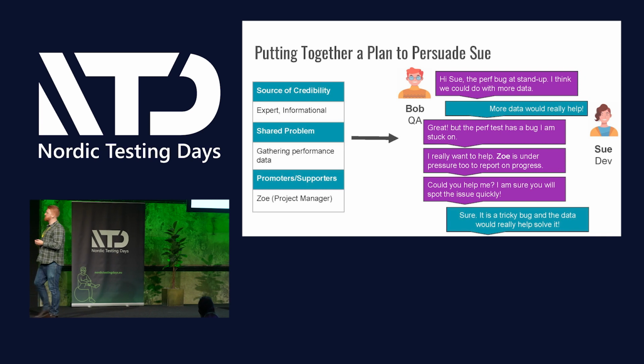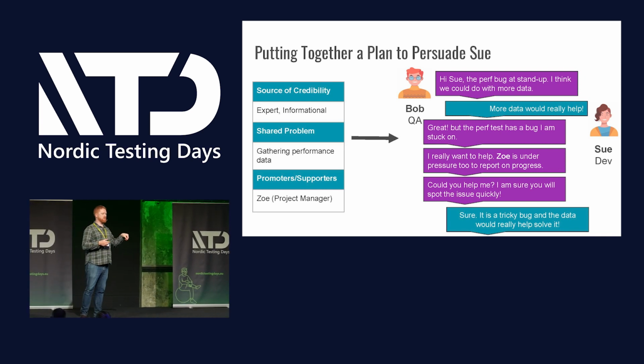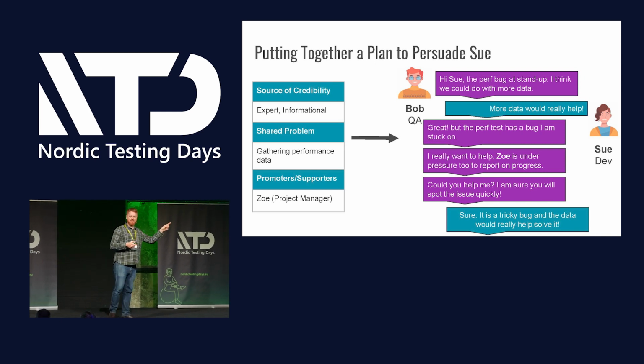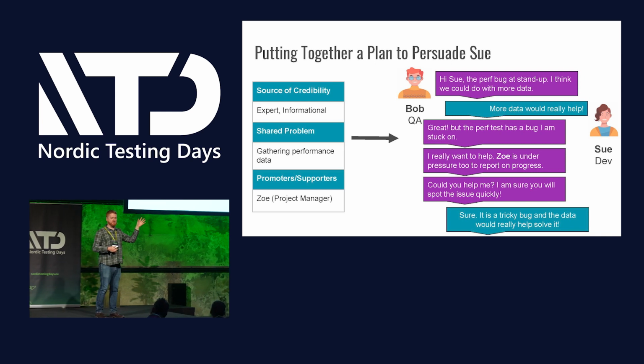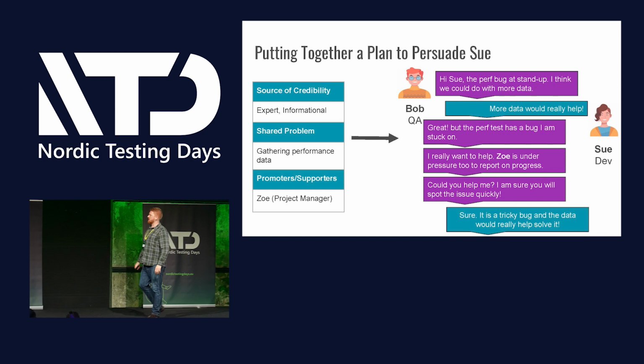And then it's a shared problem. As we spoke about, he's not going to talk about the code issue in the performance tests because he knows that Sue needs performance data. He's going to talk about that, at least initially. And then finally, we've got our promoters and supporters identified. Zoe is that promoter, that supporter person who we can lean on to influence a little bit.